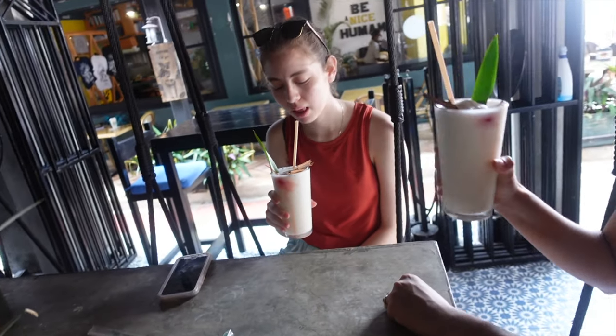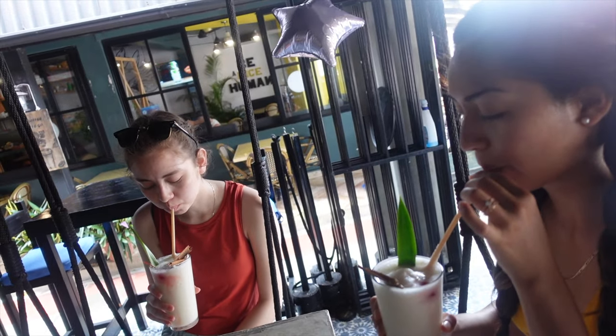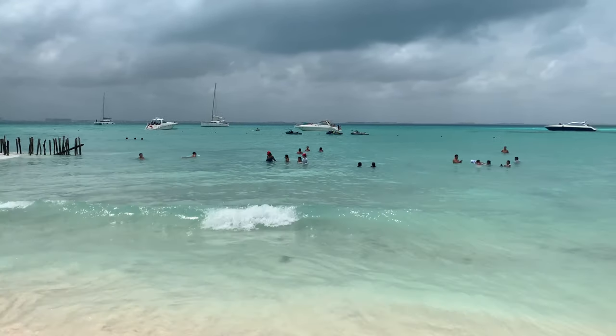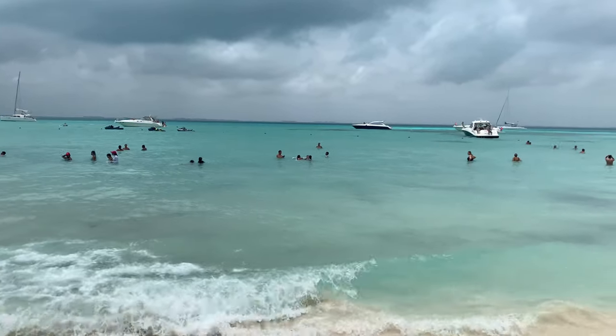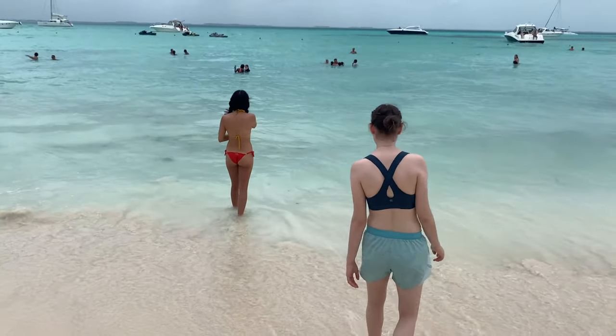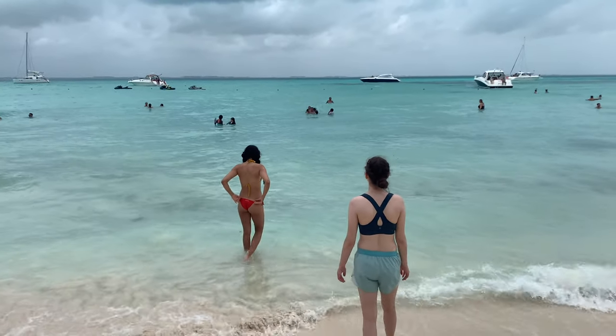We started off our day with a piña colada and then walked to Playa Norte. The island is fairly small and walkable, but you can also rent a golf cart if you have room in your budget and prefer not to walk. We enjoyed the vibes at Playa Norte in the morning and early afternoon, later did some snorkeling.